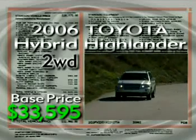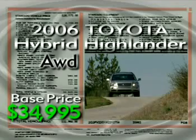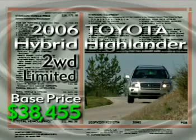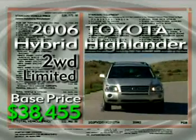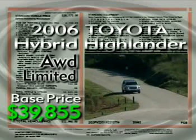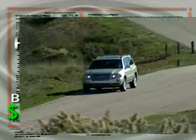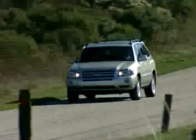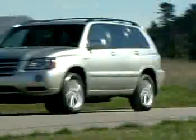Of course, you pay more up front. Base price for the two-wheel drive Highlander Hybrid is $33,595. Add all-wheel drive and the tag reads $34,995. Opt for the more opulent Limited and two-wheel drive, and you'll pay $38,455. While a hefty $39,855 will buy you the top-of-the-line Limited all-wheel drive. That's about $5,400 more than a comparably equipped Highlander V6, but nearly 10 grand less than a Lexus RX 400h.